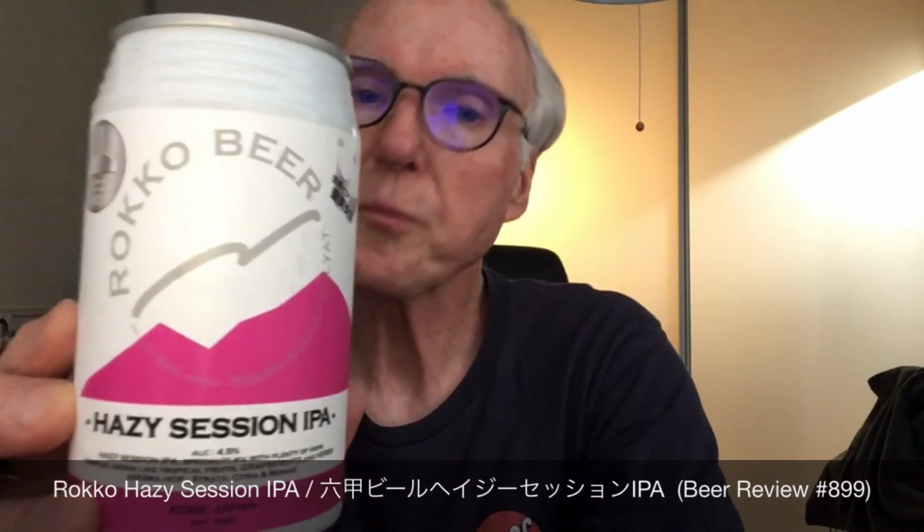It is called Rokko Beer Hazy Session IPA, and it's available. They're getting distributed quite a bit more than they used to. I found them at some supermarkets even. So check it out if you want to. But again, I don't highly recommend this one very much at all.